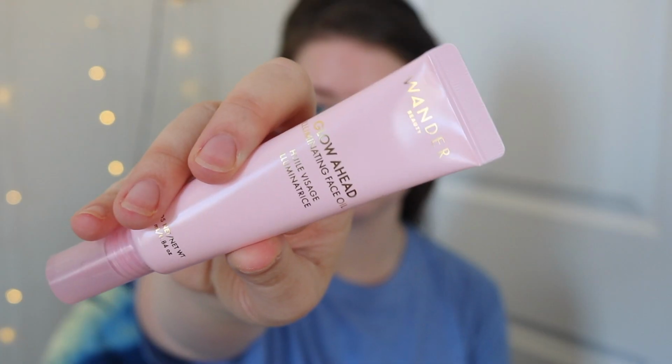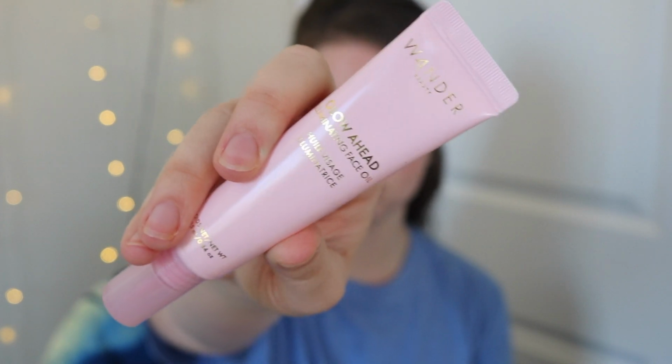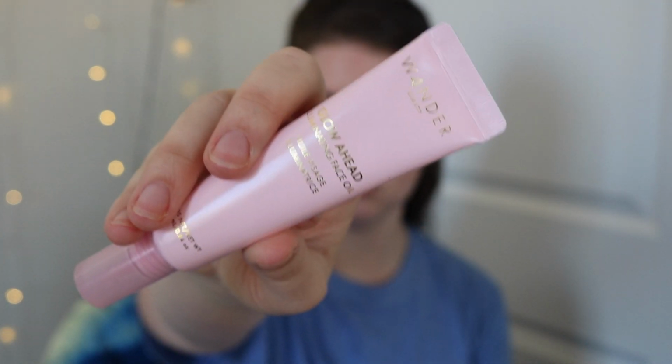And then on the outer perimeter of my face and my forehead, we're gonna go in with this Wonder Beauty face oil, which is the Glow Ahead Illuminating Face Oil. Again, just gonna put it on the outer perimeter of my face to give me a little bit more glow. So let's get started. I'm gonna use this guy first, just because I find that the pore filling primers take a little bit longer to get into your skin. And let me zoom you guys in a little bit.